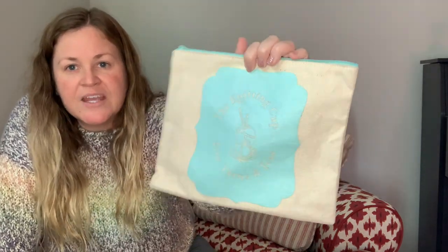And okay, the last thing Shawnee gave me is a nice canvas bag. I suppose you could put a pair of socks in here, or you could use it for notions. It's a nice natural canvas with her colors, this kind of Tiffany blue color. It says the Knitting Cup, fine yarns and teas on it.